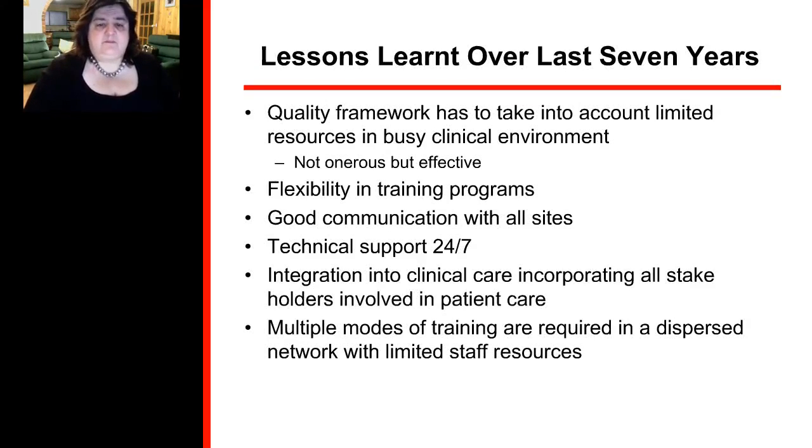So what lessons did we learn over the last 7 years? Well, you need a quality framework, and it has to take into account the limited resources in a busy clinical environment. It has to be not onerous but effective when you're implementing new systems. There has to be flexibility in training programs. You need to have good communication with all sites. Technical support for the point of care was extremely important. The times that it is used, it is critical because they have a very sick patient that relies on that result.